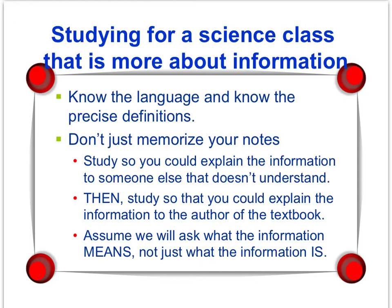that's more about information. One of the things we have to do, and one of the things that students struggle with in science classes, is understanding the language, right? The language of science is very important, okay? You have to know precise definitions. Language in science is really about making communication more efficient.